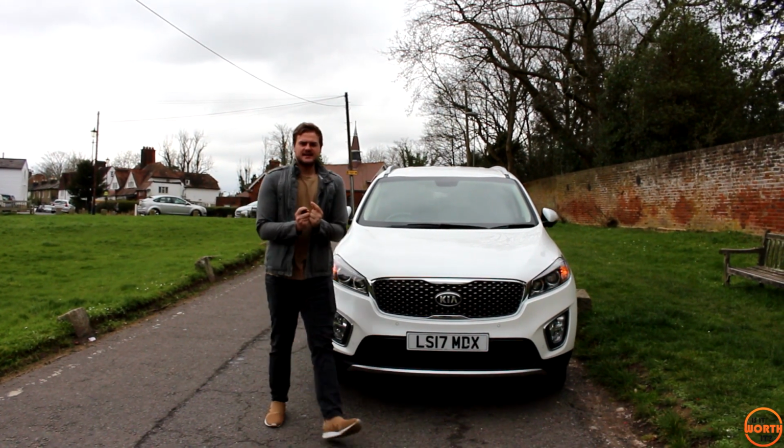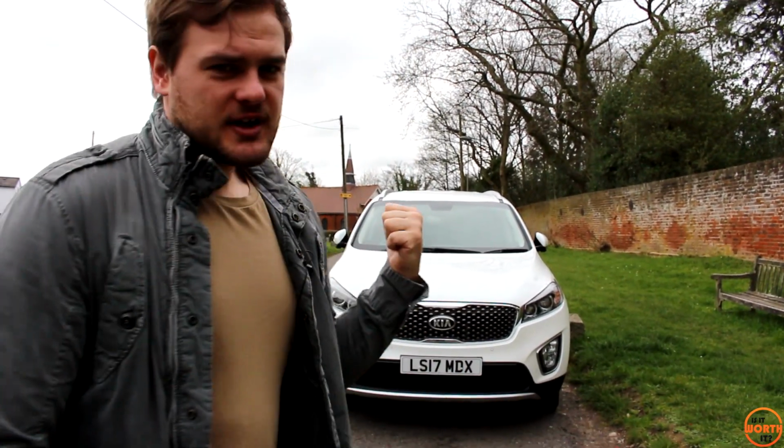Okay, so it's time to find out how the Kia Sorento fares and weighs up on our scale of worth. Well, to start with, it's a great looking car. It's practical, it's got a lot of good features, and of course you get that cool intro tone when you turn on the ignition, but it's not that exciting to drive and quite a dull appeal. Again, it's time to find out whether it's worth it.